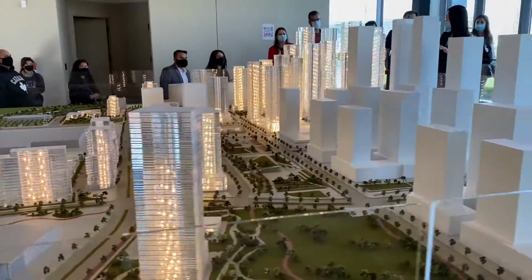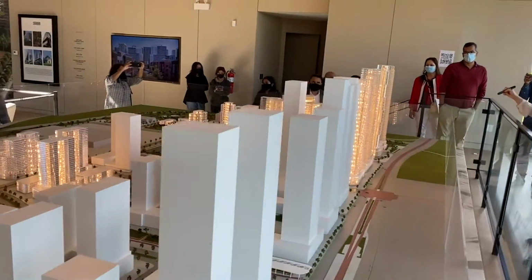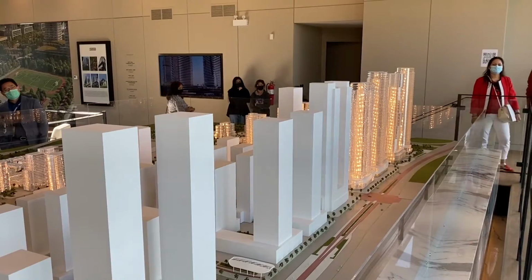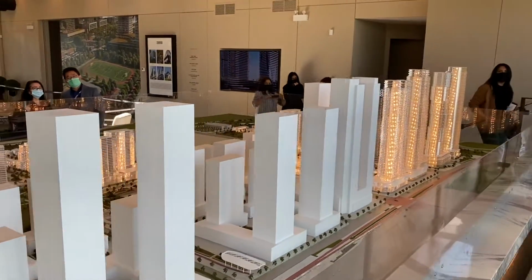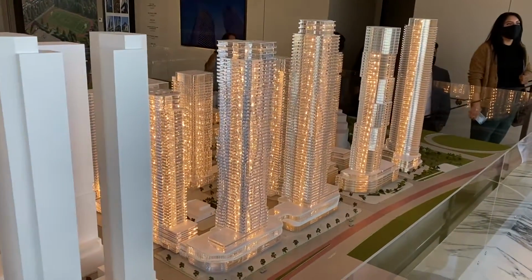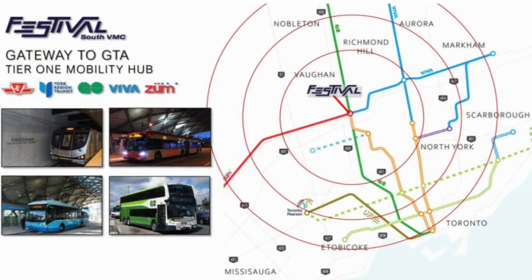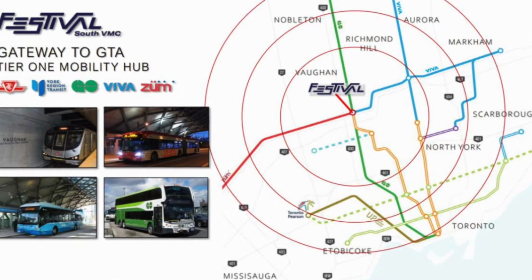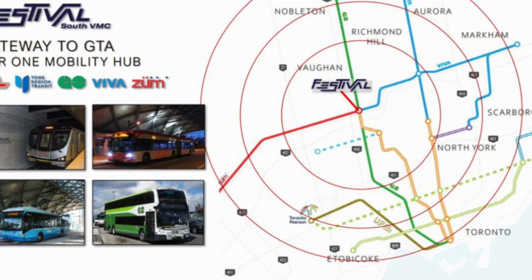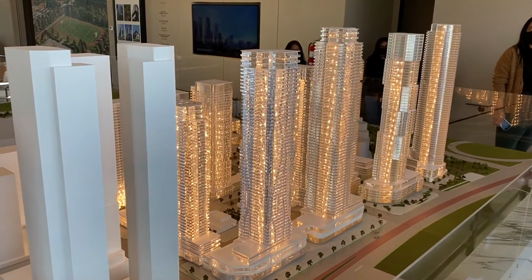South VMC is incredibly impressive, especially considering the fact that transit is already present. South VMC will get its own TTC entrance, which is going to be located a 3-minute walk from Festival, just 300 meters away, at the north point of the development. You also have to remember that Vaughan Metropolitan Center is designated as a Tier 1 mobility hub, which is serviced by all major transit services: TTC, York Regional, GO, Viva, and Zoom.